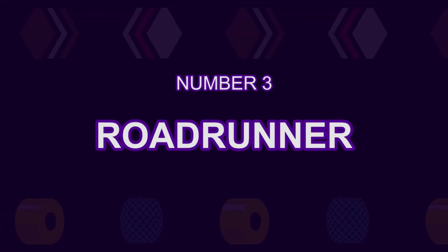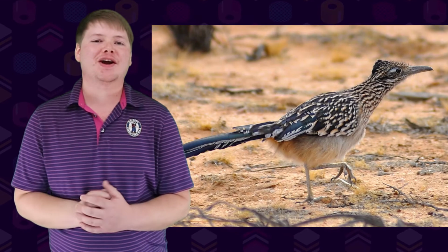Number 3. Roadrunner. They don't look quite like the cartoon, but they are cute nonetheless. The Roadrunner, also known as the chaparral bird, is a pair of species of ground cuckoos native to the deserts of south-central United States and Mexico. They are known for their speed on foot and have been recorded to run as fast as 27 miles or 43 kilometers per hour.